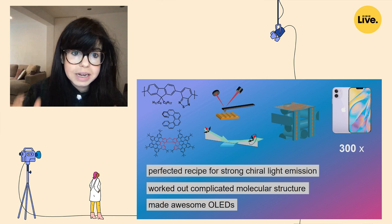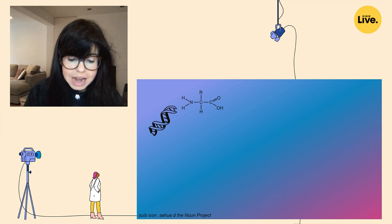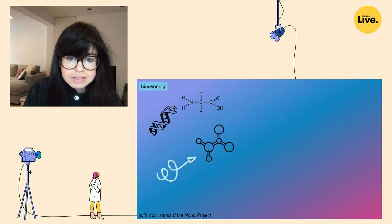But what can chiral materials do beyond OLEDs? As I mentioned before, life is intrinsically chiral, from DNA to amino acids and heaps of different biomarkers. We're working on devices that use this chiral light to detect different chiral biomolecules, helping with the early diagnosis and prevention of diseases.